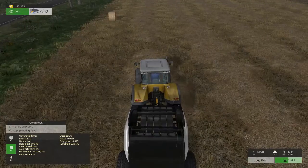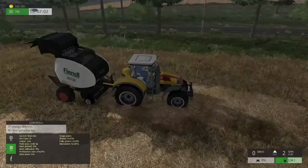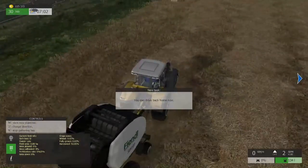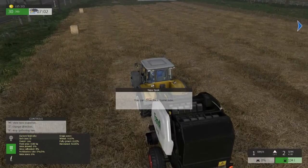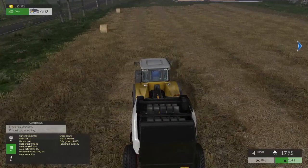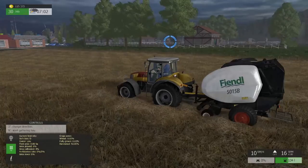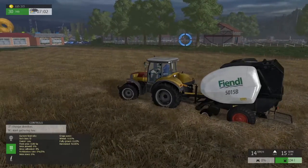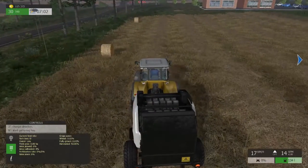There we are. Stop rolling forward. I've got enough hay, thank you. So how are we doing here? 1, 2, 3, 4, 5. Oh, you can drive back home now. I guess it doesn't matter. Alright, let's stop gathering hay. And so the tires aren't spinning, I guess the tractor just plain does not have the power. I didn't see any sort of listing that would tell us what kind of power it has.